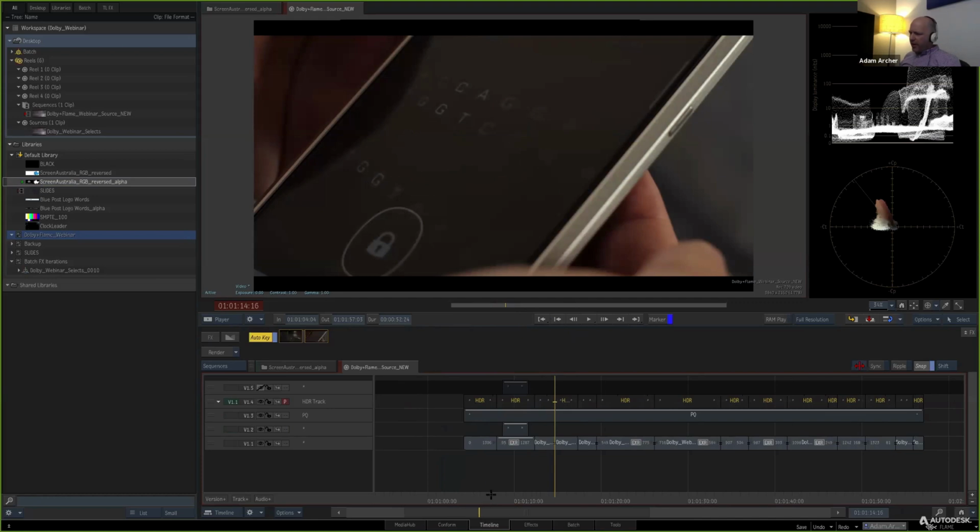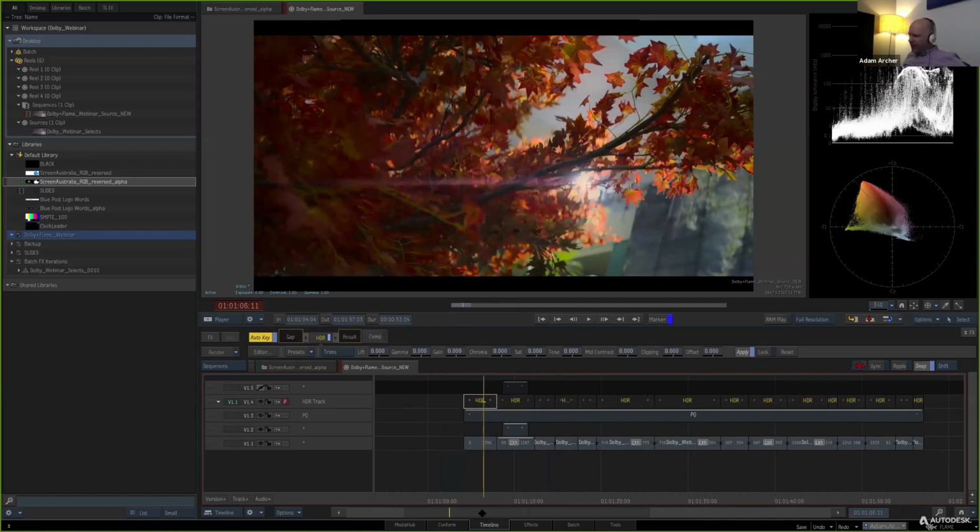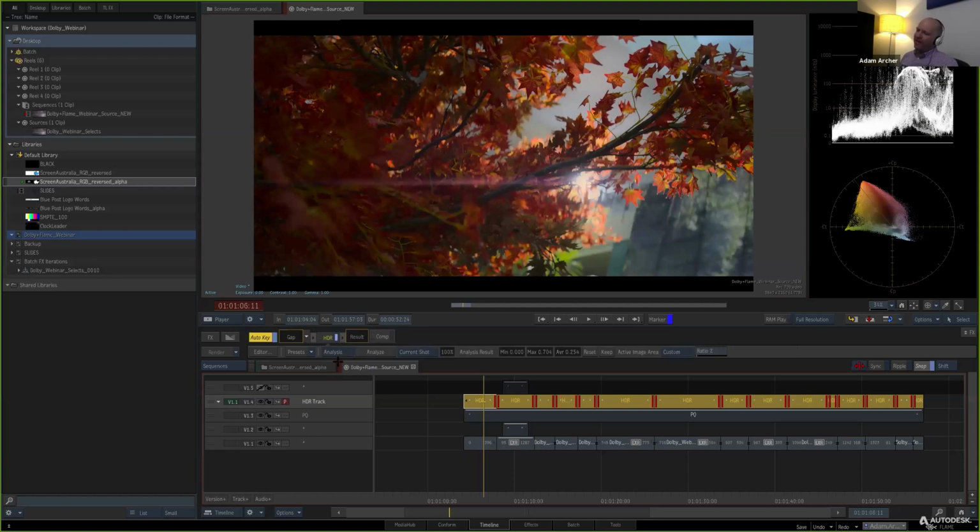So another thing that might happen, obviously, because I've changed underneath and added the layer, is that's invalidated the analysis. Or well, not invalidated, it's just warned me that basically something's changed underneath. So I can just select them all and go keep, and I'm all cool again.